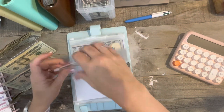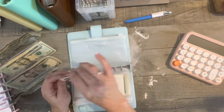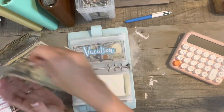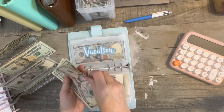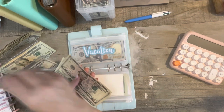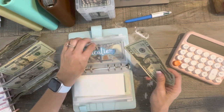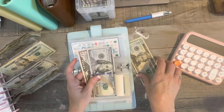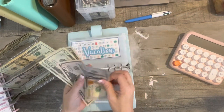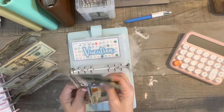All right, vacation, we are going to put 50 in there. So 20, 40, 45, 50. And I don't think I've done the denom. I'm going to have to get some change because I'm just thinking about some other stuff I've got to get done. Okay. So now in vacation, we have 150, 60, 70, 80, 90, 200.